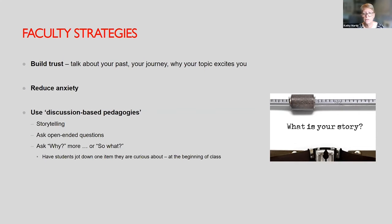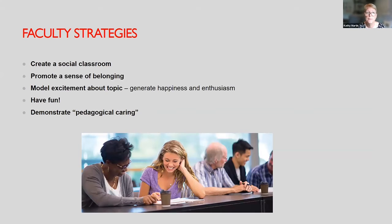Another strategy is asking open-ended questions and being really comfortable that you could ask questions that may not have a specific answer. And as a faculty member, being very open about that. Like, here's a question I've always had, and I really don't know the answer. And it's important, too, to think about demonstrating that we ourselves are curious and that we ourselves are not intimidated by not knowing the answer to something.